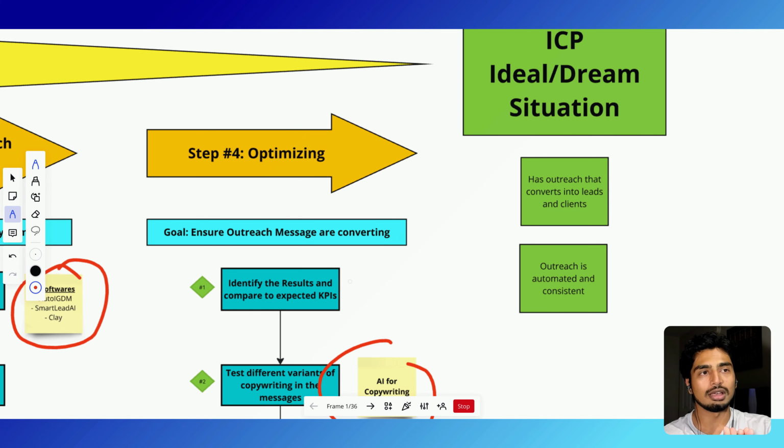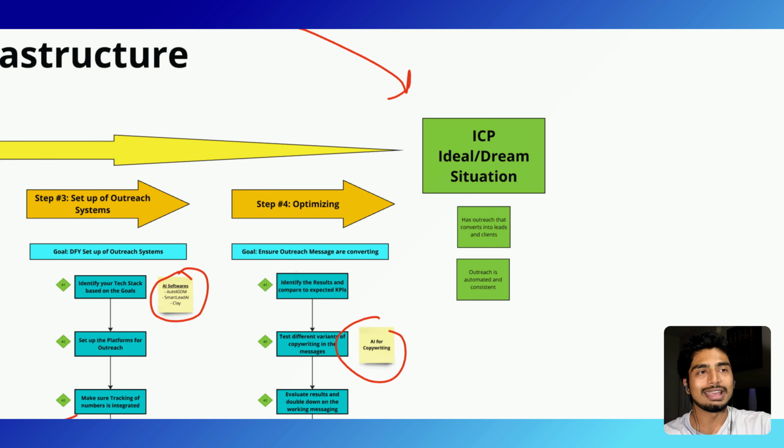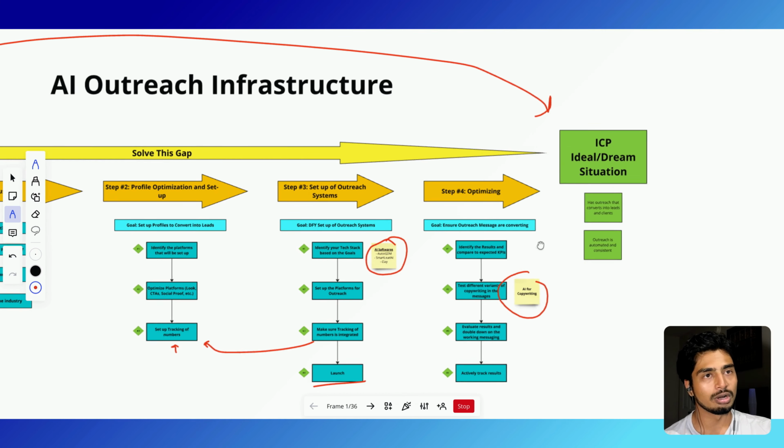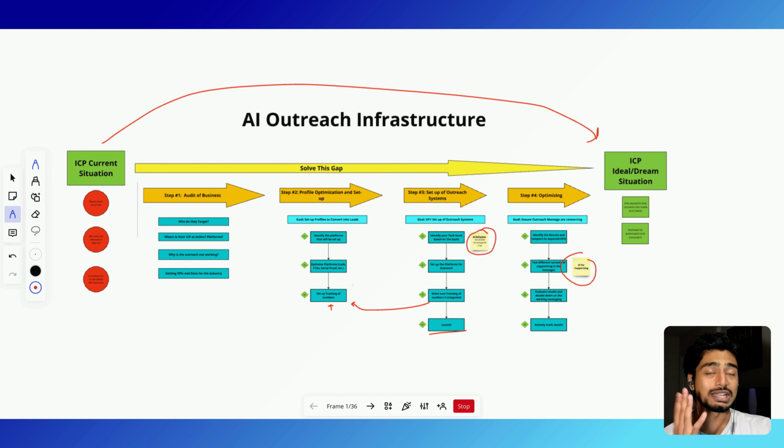And then again, the infrastructure is not meant to be done forever unless you want to do retainer. So you could basically manage it for 2 months. And then if everything's working, you could have them pay a fee and then you sort of release it to them. All right. That's build and release. I'm sure you heard of that before. That's how I would go about rolling out this AI outreach infrastructure. That is infrastructure number 4.